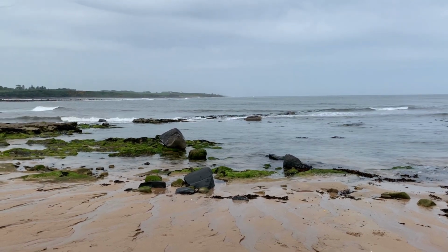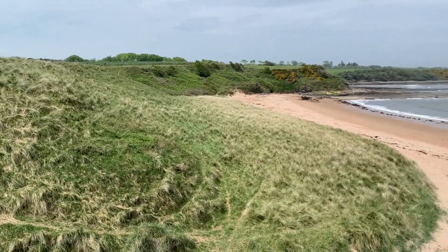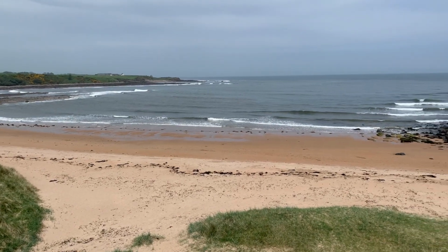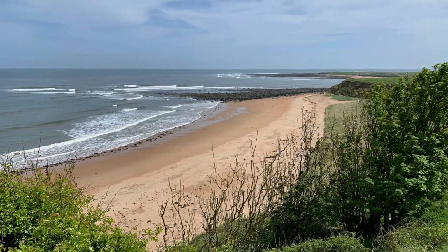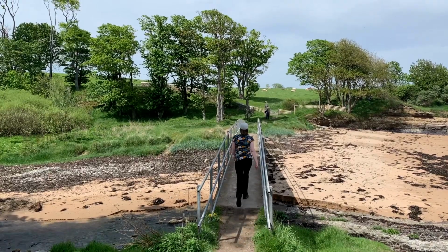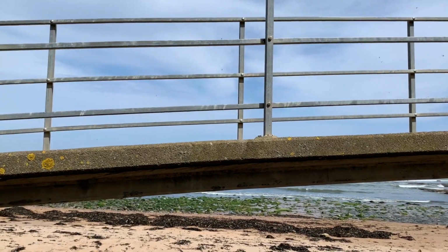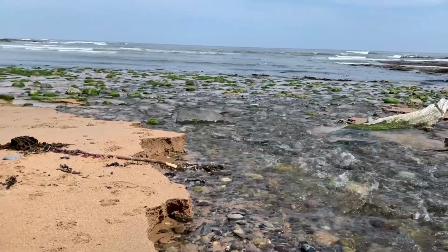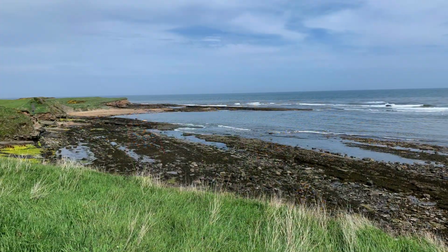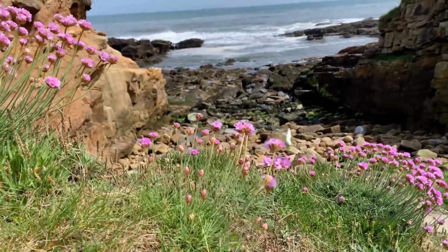The bathing house at Howick was a spot in the distance and our next stop on the Coastal Path route. Saying goodbye to the idyllic beach of Sugar Sands, the landscape becomes more interesting, with a cluster of small rocky inlets. The coastal path then undulates, clinging to the top of the cliffs.